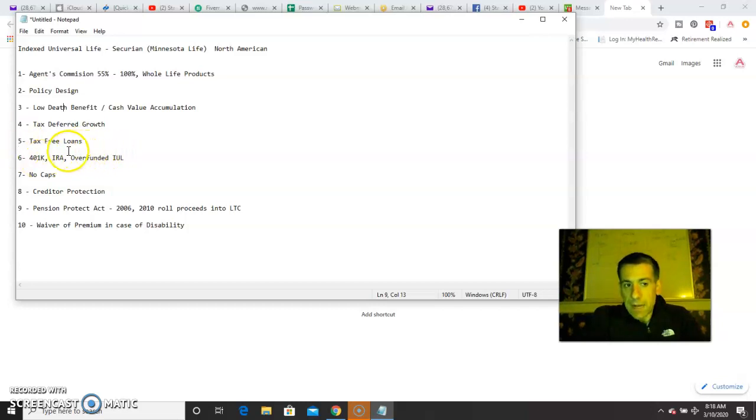But it kind of mirrors an IRA. So if you look at the construct of an IRA, it's after-tax contributions. It grows tax-deferred, and then the money comes out tax-free. An overfunded IUL, similar construct. Again, after-tax contributions. It grows tax-deferred. It can also come out tax-free. Now, the benefit here is it has a life insurance benefit attached to it.